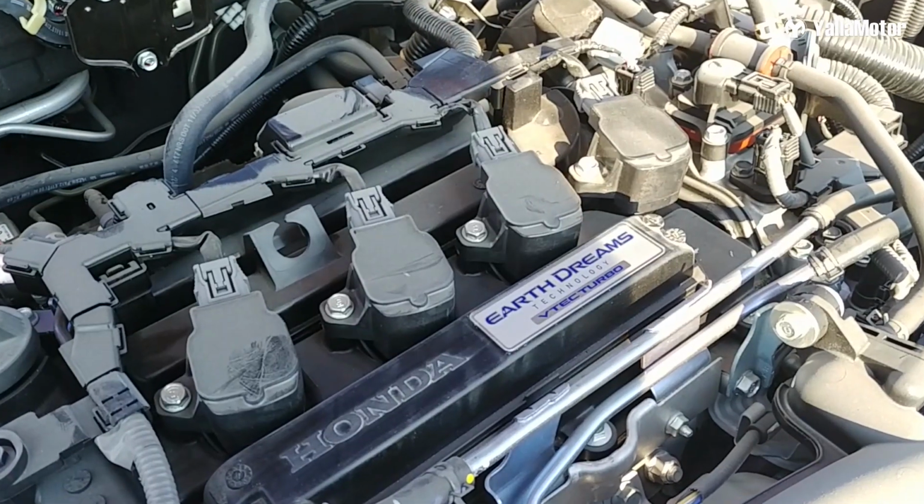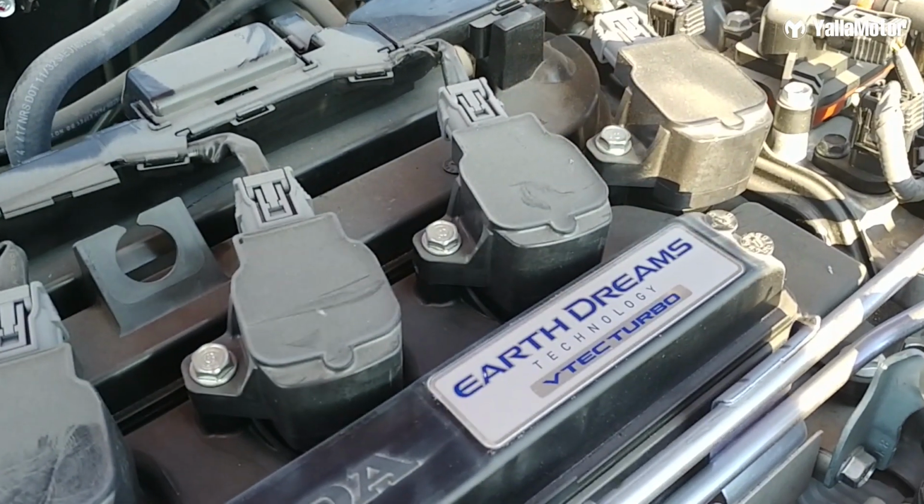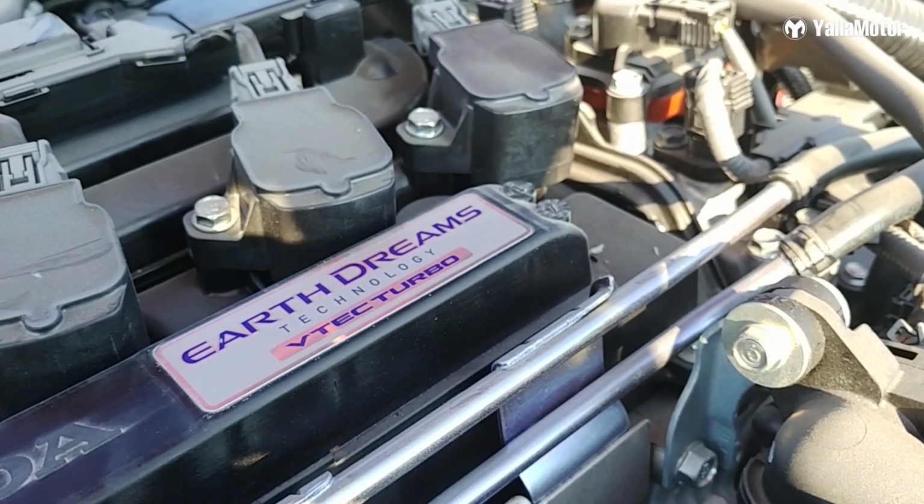180 horsepower and 220 Newton meters of torque is what the 1.5-litre turbocharged petrol engine produces. And that's 57 more horsepower and 69 more Newton meters of torque than comes from your standard Civic. And keep in mind, this is from a smaller engine. If you're wondering how the smaller engine in the Civic RS makes more power than the bigger engine in the standard Civic, that's because of a turbo.